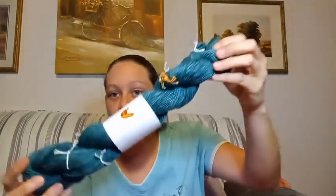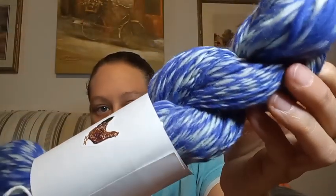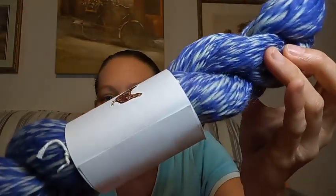All right, next we have Harmony #1. This is 192 yards, a #2 fine or sport weight, and this one is $33.80. It's actually green, mint, or white, with some specks of lime green. Next up we have Ultraviolet and Mint. This is 202 yards, and it's a 2-weight. This one is $35.30. It's coming out blue on my camera, but it is more purple in person.